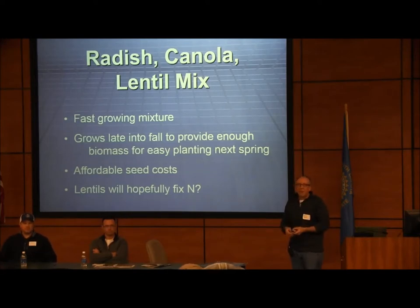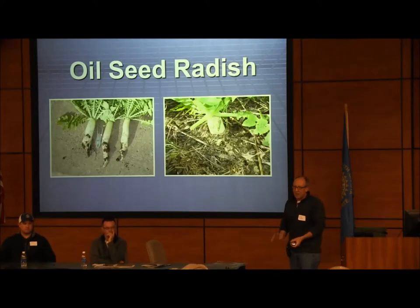And then I think around 2007, everybody started trying this radish, canola, lentil mix. And that's worked really well for anybody that tried it, mainly because you get so much growth in the fall with the radishes and the canola. It grows late in the fall, so it'll still be alive at Thanksgiving. The seed cost is pretty affordable, and if you can put a legume in there, hopefully you get a little bit of nitrogen fixation, but it's kind of iffy.